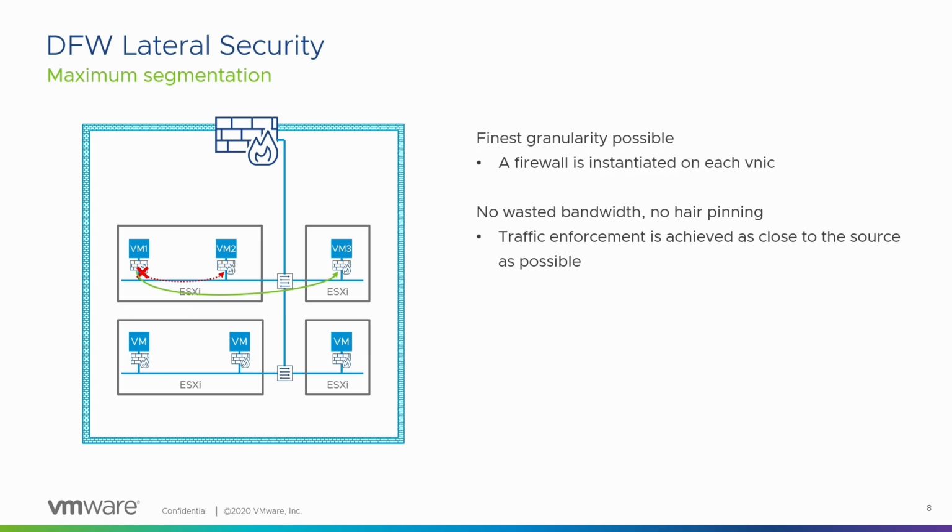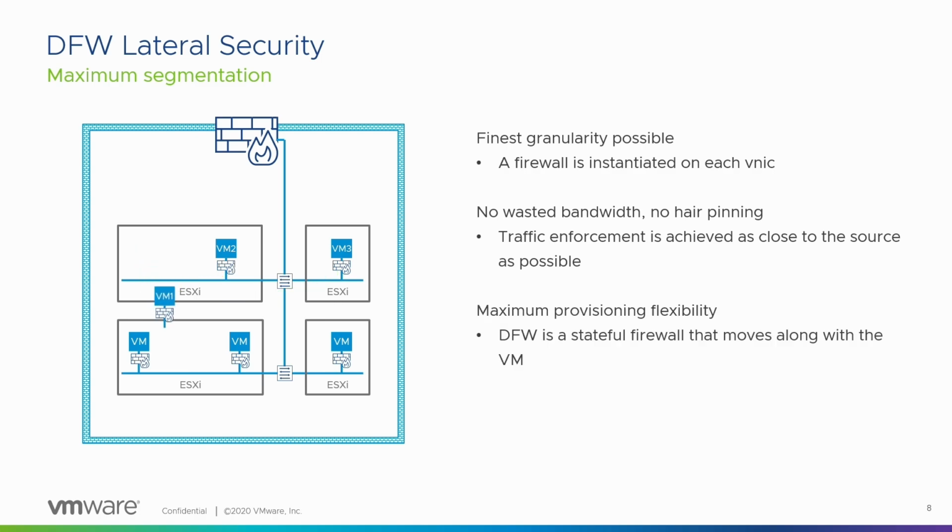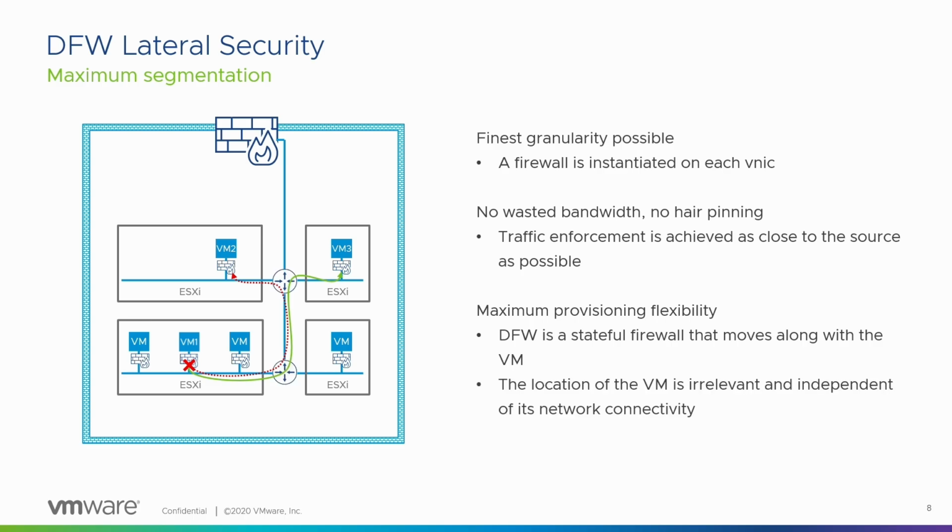There's no wasted bandwidth and no hairpinning because we don't have to send the traffic to a perimeter firewall for traffic enforcement. Traffic is enforced, policy is enforced as close to the source as possible. In this case, the VM's VNIC. We have flexibility because the DFW is a stateful firewall that moves along with the VM. So the location of the VM is irrelevant and independent of its network connectivity. Meaning, if we have a VM that moves from one ESXi host to another, the policy and the enforcement follows it no matter where it goes.